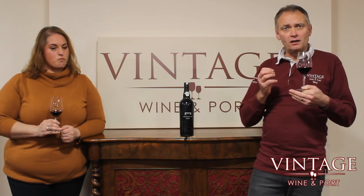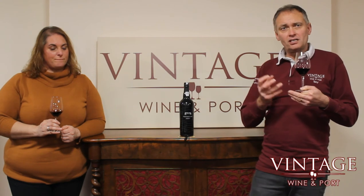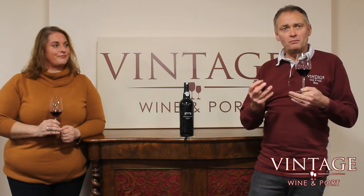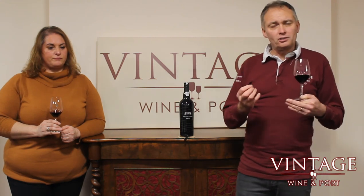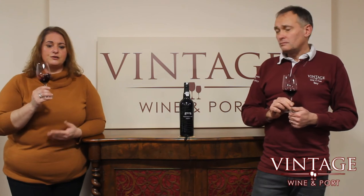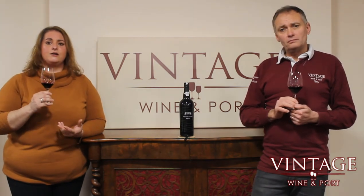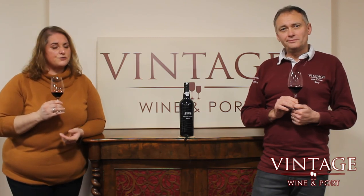I tend to like these very, very slightly drier ports. They are absolutely glorious, and I find that gives us a little bit more complexity, gives us a little bit more room, and I thoroughly enjoy them. Yeah, the wine is very balanced, the structure, the acidity, the tannins, everything is perfectly balanced. In terms of finish, in my opinion, it has a long finish.